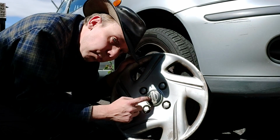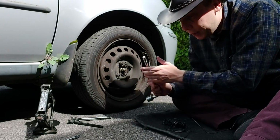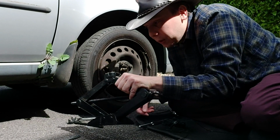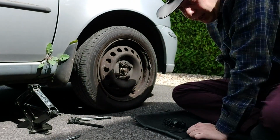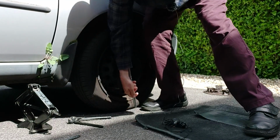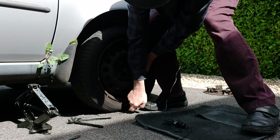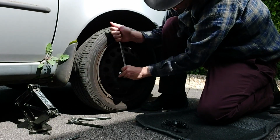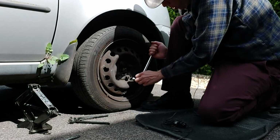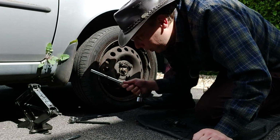Not this one though. Now I'm just going to slightly loosen these wheel nuts while the car's still on the ground, because they're probably quite tight. I might have to use quite a bit of force. I don't want to be doing that when the car is up in the air supported on this flimsy old thing. So hopefully the nuts aren't too tight. Let's have a go. Oh no, not too bad. There we go. Right, let's jack the car up, take the wheel off and have a look at those brakes.